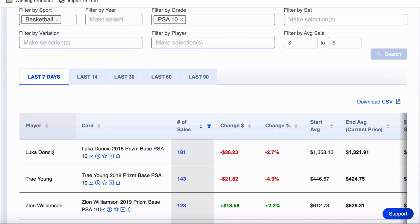Next, number 3 on the list, Zion. That's just so funny. The top 3 are kind of like the top 3 you would think. Right? And then Zion, his 2019 Prizm, 123 sales on the week, up 2.2%.